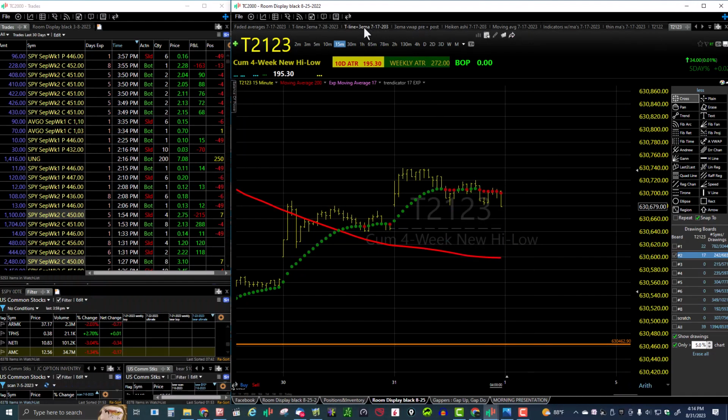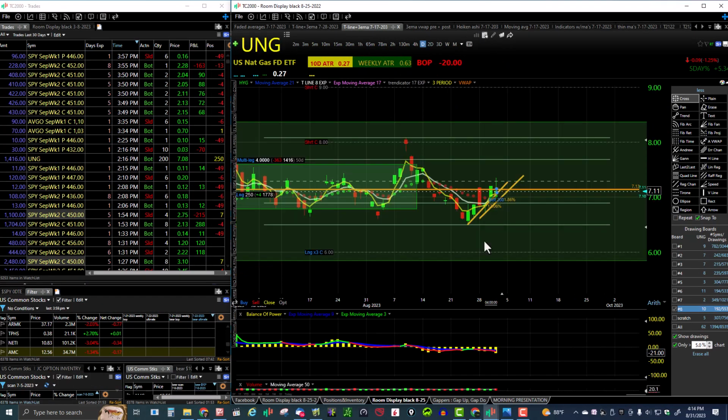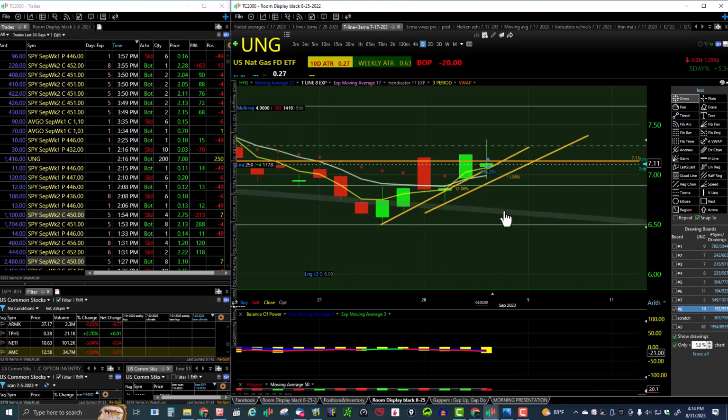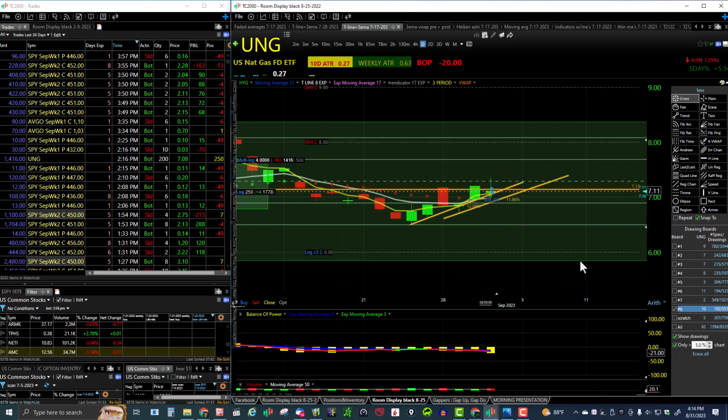Let's take a look at UNG. So let's take a look at the commodities. They were doing well yesterday. So here's UNG on the daily chart, putting in a green candle with a higher low and a higher high. Not quite able to close up over the midpoint, but nonetheless a green candle with a higher low and a higher high. Still looking bullish at this time. It would look even better if it was up over the midpoint. So we'll see what it wants to do.